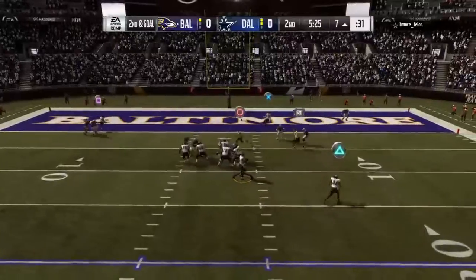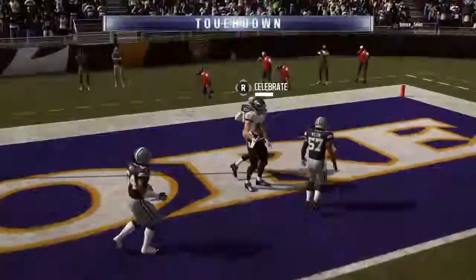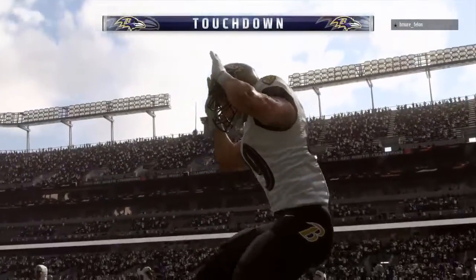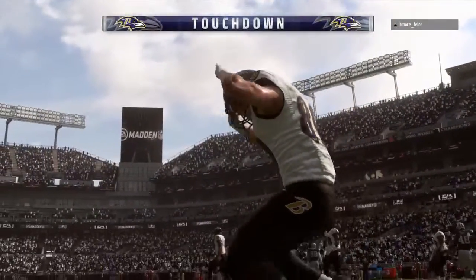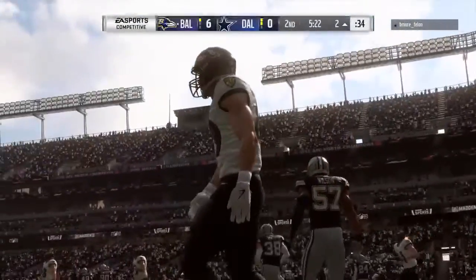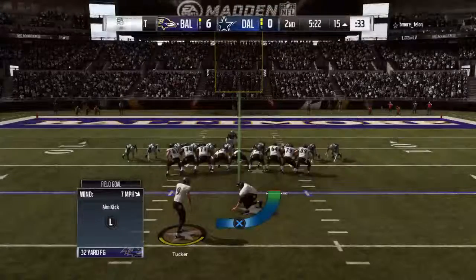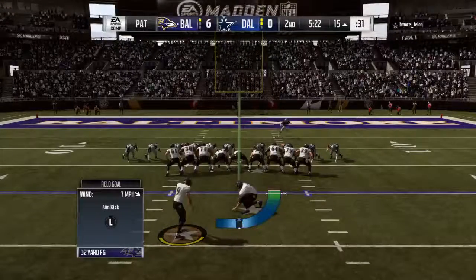On 2nd down, Jackson. And this is caught. Touchdown, Baltimore. Mark Andrews, a 7-yard touchdown grab. And the Ravens are in for 6. A sensational one-handed grab in the end zone for the score.